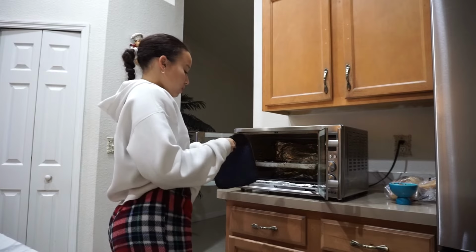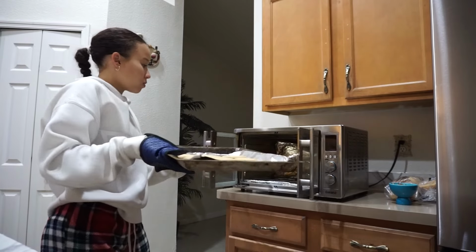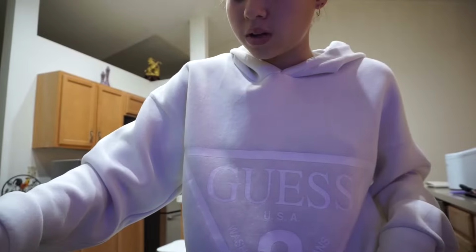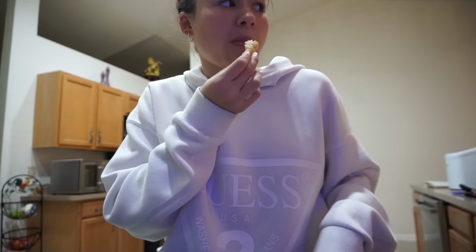The cookies are finally ready. They look so good, you guys. I cannot wait to try them. This is how the cookies look. They look so bomb. I'm gonna try one out for you guys and see if it's really worth it. But normally this brand is pretty, oh, they're so soft. Okay, like that.